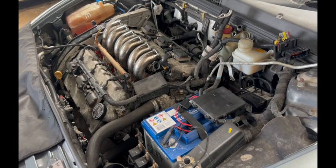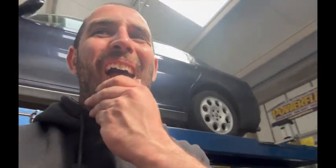Really annoyed that the voice didn't work, but we're doing it this way. At this point, it is very important to remember: 1, I've got no sound, so I'm doing it voiceover, and 2, locking wheel nut. Guess who forgot to get it out of the car before we did all the work? Yep.